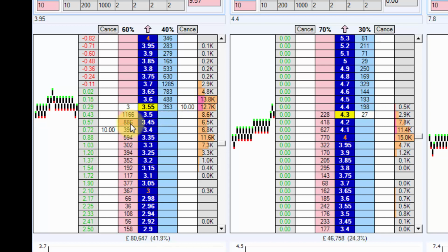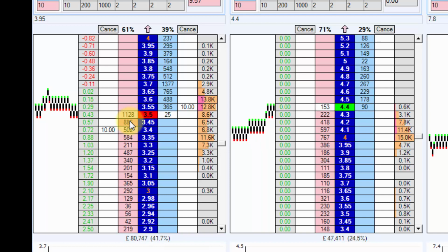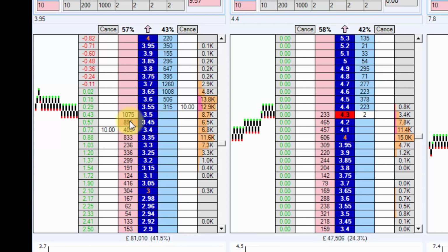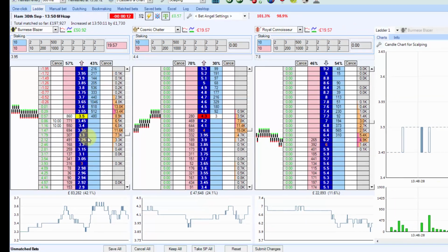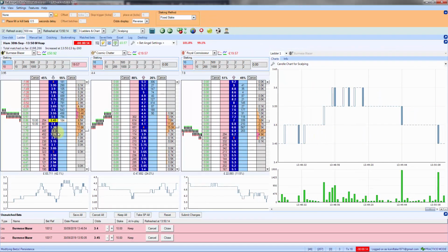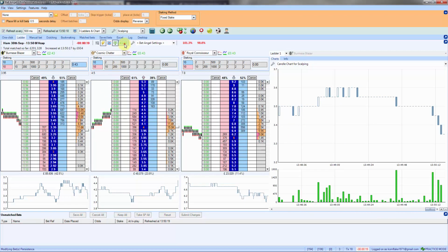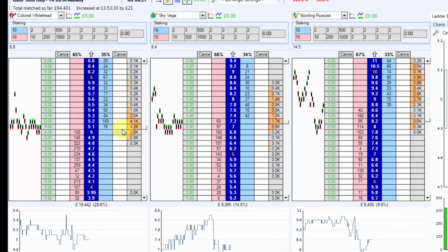So I'm moving it down because the price dropped before it was taken. And it was taken there, so I've put in the lay trade. So I've just got the two outstanding trades now. But now we're down to just a few seconds left. The price has dropped and I green up. £1 and 1 pence profits.